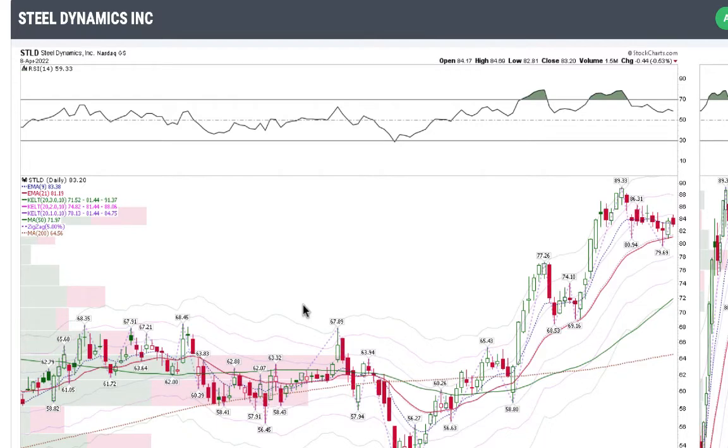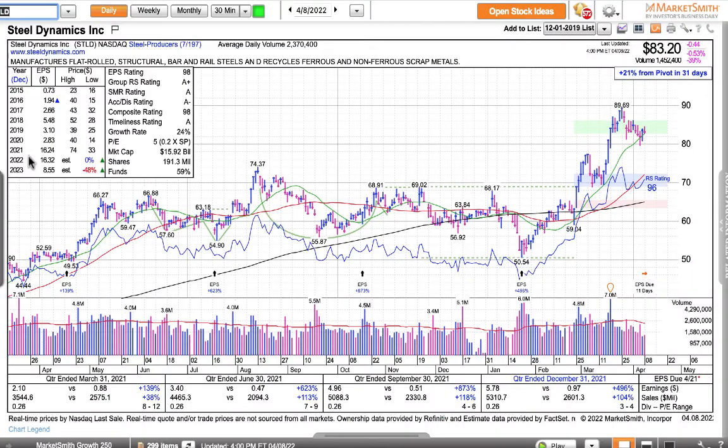We're also watching steel stocks. These have been consolidating over the last couple of weeks. Steel Dynamics showing good sales and earnings going into 2021 and 2022, manufacturing flat rolled, structural, bar and rail steels and recycling ferrous and non-ferrous scrap metals.